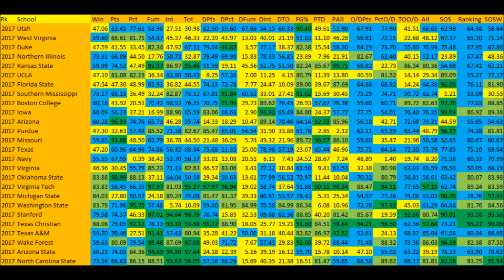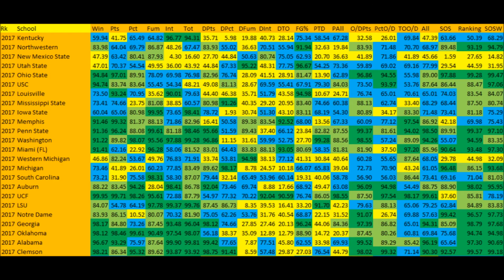Then, of course, you get Arizona State versus North Carolina State, 47.10 for Arizona State versus 68.58 for North Carolina State. So definitely more so goes to North Carolina State there. Then we get to Kentucky versus Northwestern, 32.58 to 83.93 for Northwestern. So Northwestern definitely kind of favored there based on the overall data and outlook. Then we get to New Mexico State versus Utah State, 41.89 to 59.889 for Utah State. So Utah State's favored in that game.